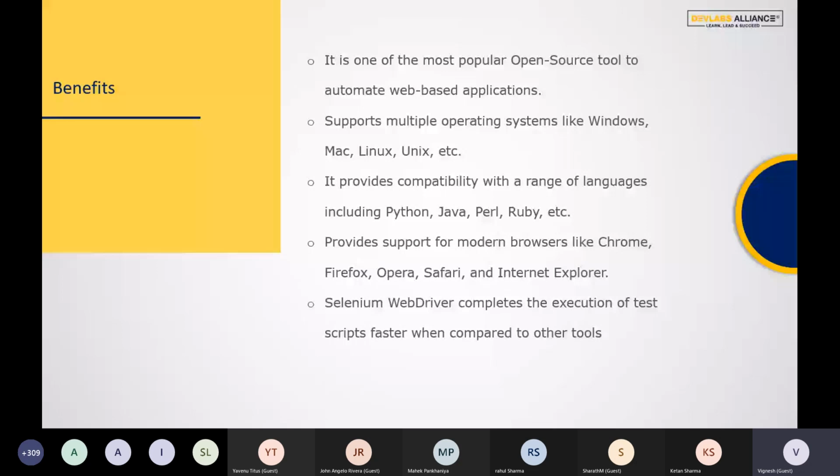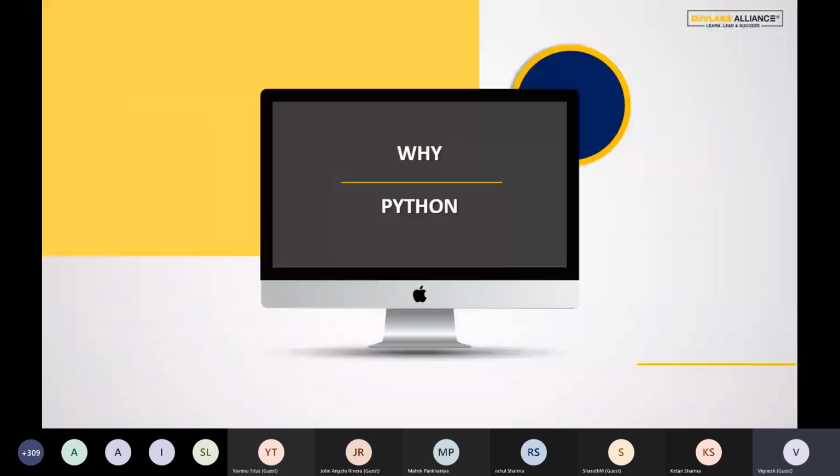Then, that's a very important topic: why we need Python. We saw why Selenium is needed, why automation is needed, and now why Python is needed. This is a very important topic. Why Python stands over Java, why Python is very important and why Python is leading the stage nowadays.